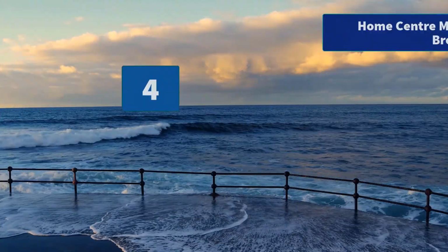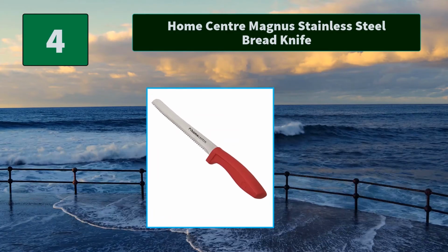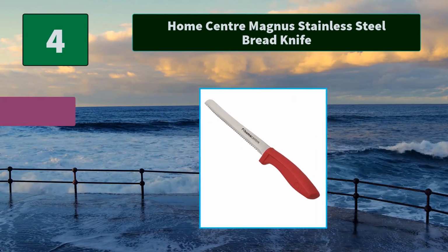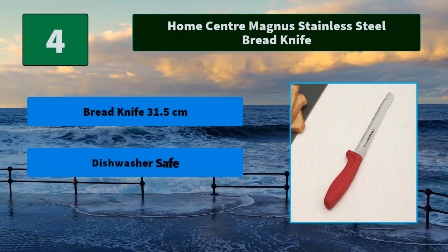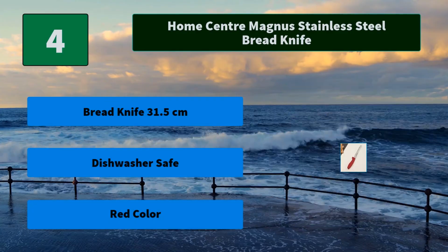Number 4. Home Center Magnus stainless steel bread knife. Knives are crafted for precision and are perfect for cutting and chopping. This knife is made with stainless steel and features a heavy grasp which is durable and reliable. Main features: bread knife 31.5 centimeters, dishwasher safe, red color.